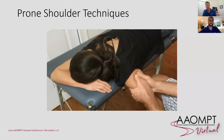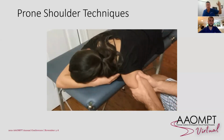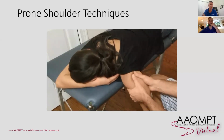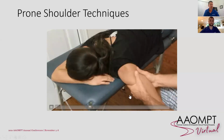But you can even take that all up into having them actively or even passively bring that arm up into flexion and mob them in an inferior anterior direction in prone. So especially for anterior directed glides, prone is really nice. You can use your leverage to kind of get on it like that.